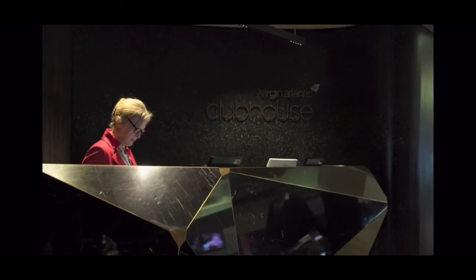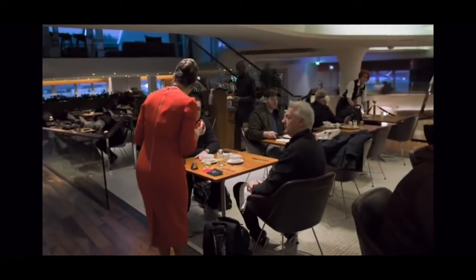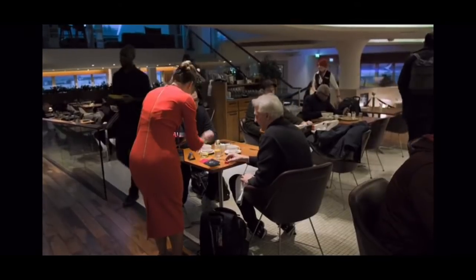Among them is the Virgin Upper-Class Clubhouse in Terminal 3. And today they're making a particular effort to impress. Can I interest you in a chocolate heart for Valentine's Day? Oh, beautiful. Happy Valentine's Day to you. In charge of making this a 5-star Valentine's Day is patron of perfection, manager Holly.